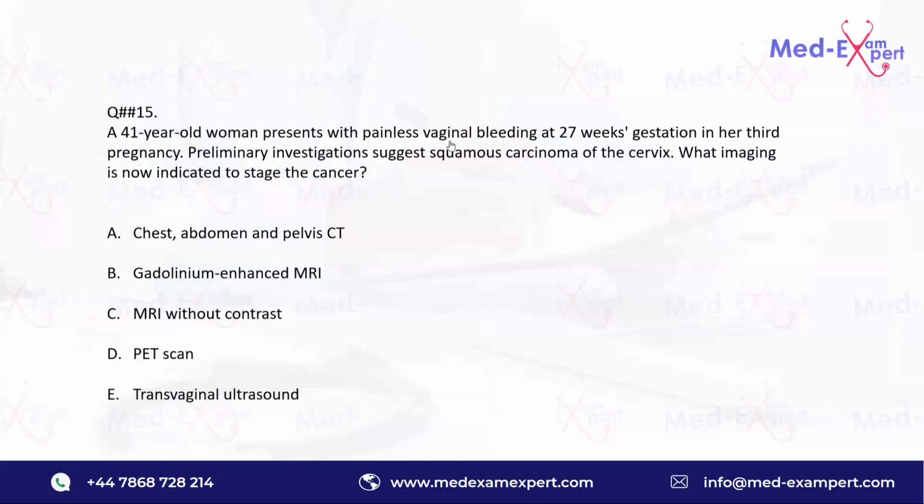So move on to the next question. Again, a question from cervical cancer, which is a hot topic. Look, cervical screening and cervical cancer, all of you need to read thoroughly. There is no escaping from these 2 chapters. Others?